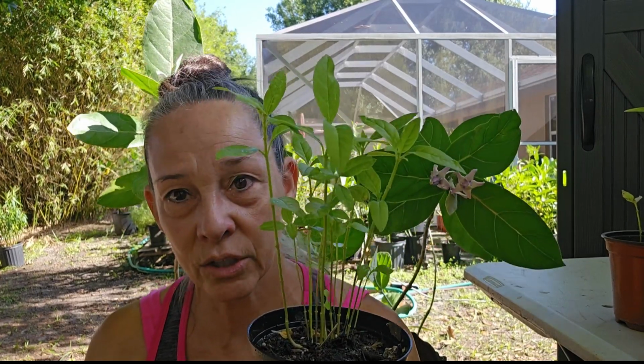And so these little seedlings here, I started these in my garden. Today is May the 30th, and I planted these seeds on February 23rd. So you see, they do grow fast, but it's going to take a while before they get a hardy enough stalk for a monarch caterpillar to feed off of.